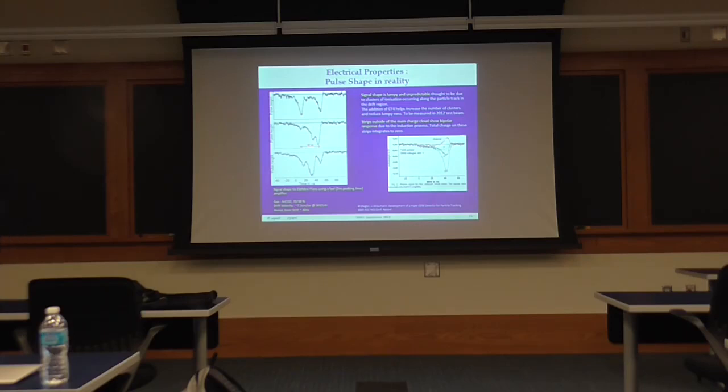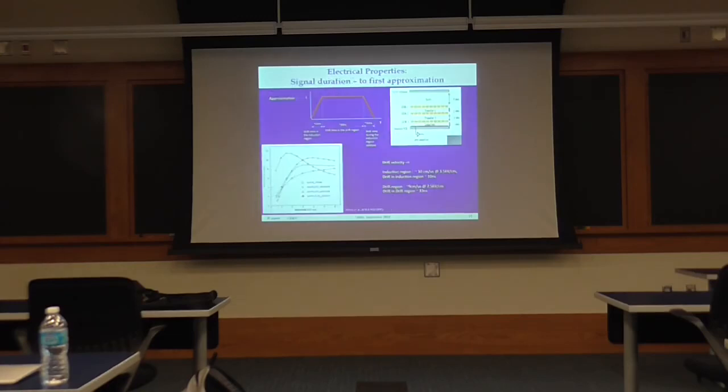What is the drift velocity of electrons in this? So how long does it take to get to 20 nanoseconds? Well, it's some tens of nanoseconds.